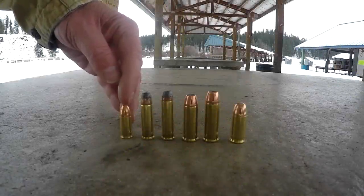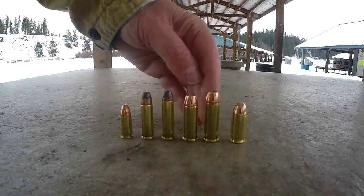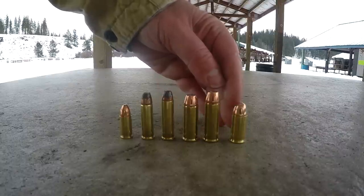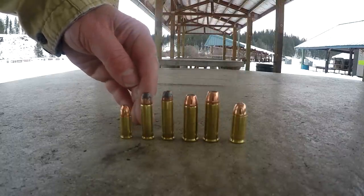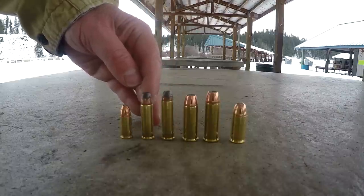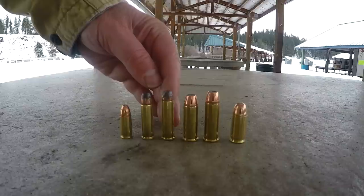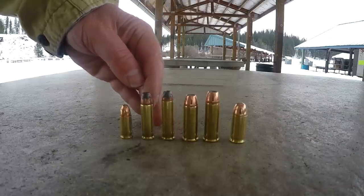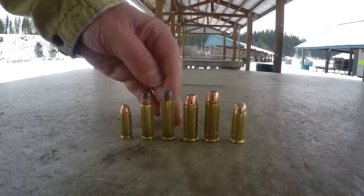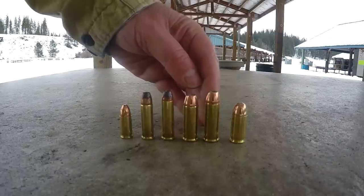From your left to right is 9x19, 38 Special, 357 Magnum, 44 Special, 44 Magnum, 45 ACP. The 38 Special and the 357 are the same diameter, but the 38 Special has a shorter casing, so it's one-way interchangeable with the 357. However, the 357 is a newer, higher chamber pressure round, so although it's only slightly bigger than the 38 Special, it's significantly more powerful. The same concept applies to 44 Special versus 44 Magnum.